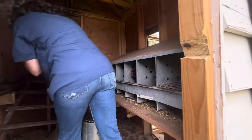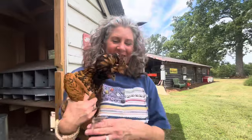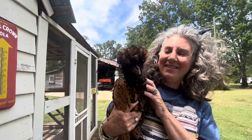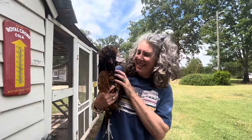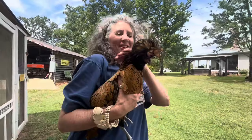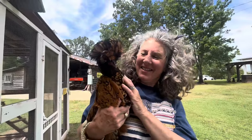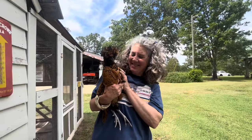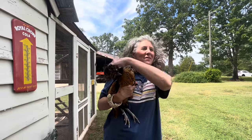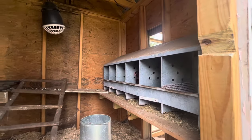Oh, how pretty. These are bougie chickens. Look at her hair. She's a bougie. Yes, this is Priscilla. Of course it is. You look like a Priscilla. Polish hen. Look how gorgeous, look at her fluffy hair. I love her hair. Don't mess up my do. So sweet, Priscilla. They all lay, give us eggs every day. They're in there just living their best life.